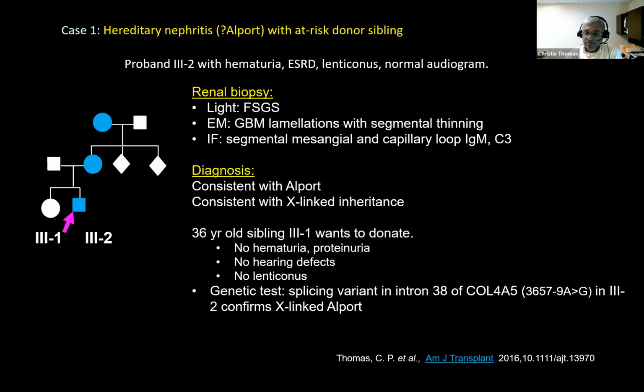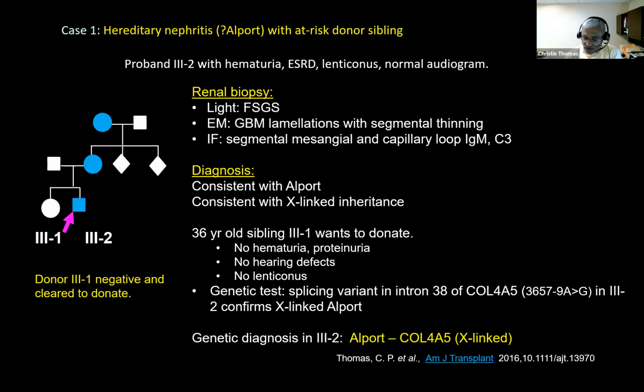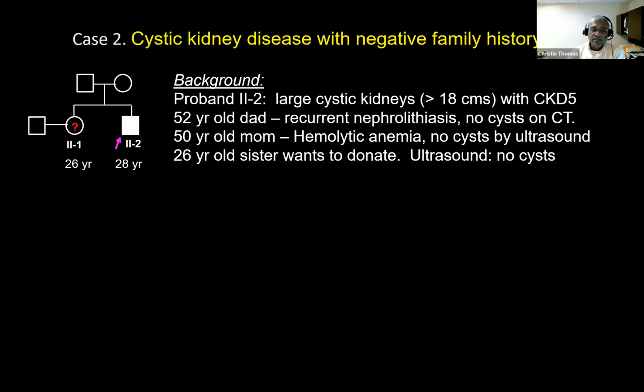Genetic testing confirmed that there was a pathogenic variant in an intron that affected splicing in the X-linked gene COL4A5, confirming X-linked Alport's, and the donor was then screened and cleared to donate. Here's another example. This is cystic kidney disease with a negative family history.